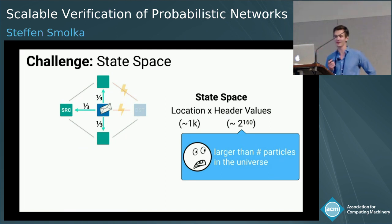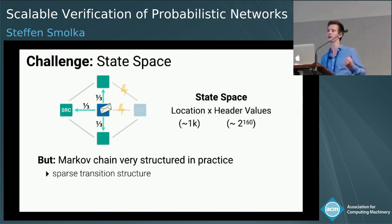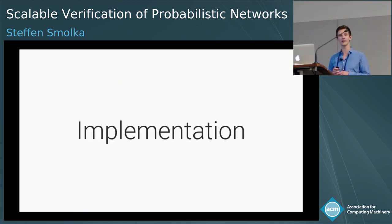Okay, so how do we deal with that? The observation here is that this Markov chain is far from arbitrary. It's very, very structured, and we can exploit this structure, right? So one thing is that the transition structure is very sparse. A network doesn't rewrite packets in arbitrary ways, but in very limited and controlled ways. And it will typically only look at a few header fields to decide where to send the packet. So somehow many of these states will have a very similar transition structure. So there's a lot of symmetries here that we can exploit. And without going into details, although I'll show you a few more details on the next slide, the take-home message here is that we can exploit all this structure and build a tractable, scalable verification tool using some clever data structures. I'll show you how it works in a second. Okay, so let's look at how we actually implemented this.